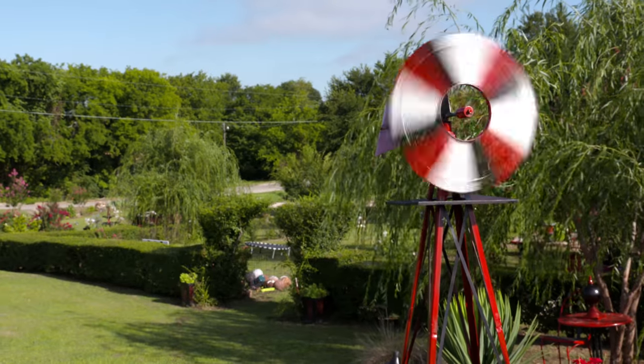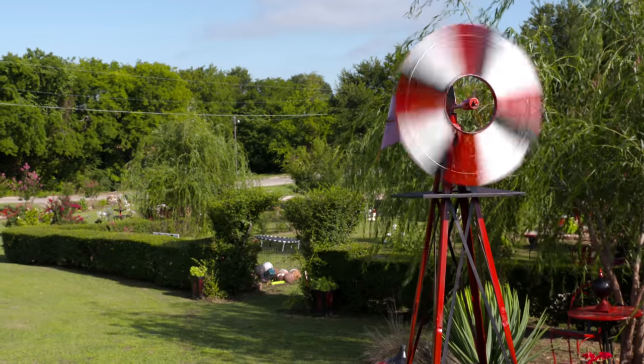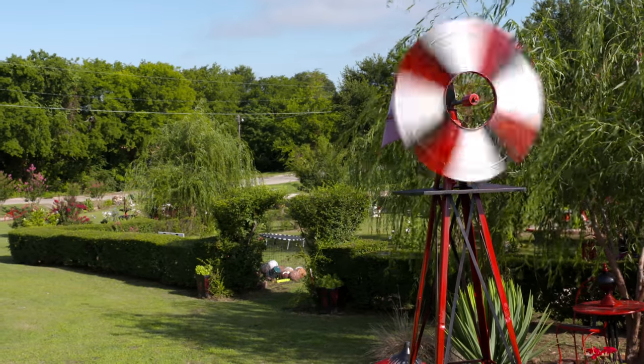Okay. I really like your windmill there. That just kind of adds, you know, there's some continuous movement there when the breeze is blowing.